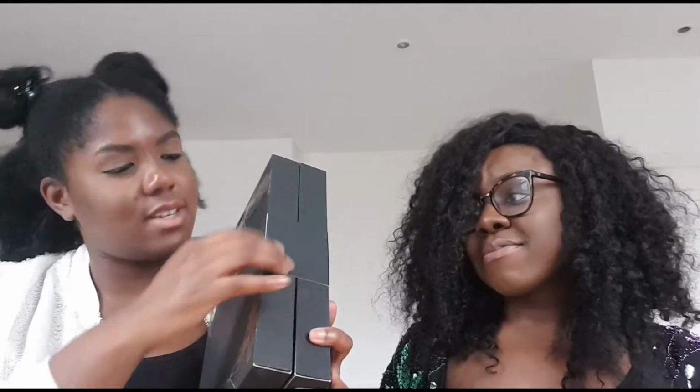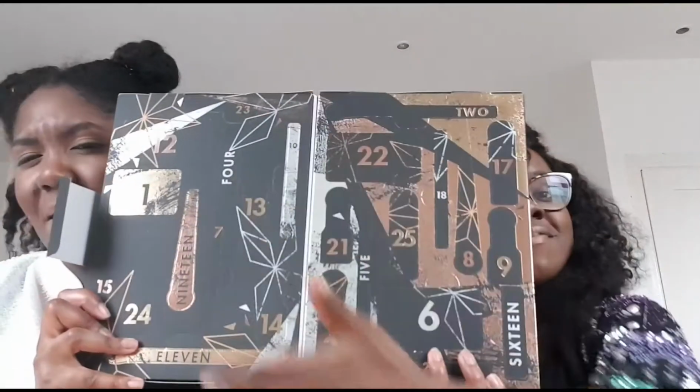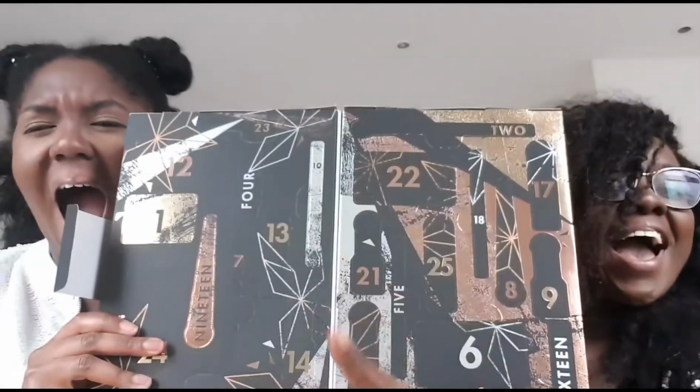Because I feel like we're both probably a little bit too old to have a chocolate calendar, and also, you know, I'm trying to watch the figure, we thought we would get this advent calendar from Sleek. This is the Can't Wait Another Day Sleek advent calendar. It's a makeup advent calendar, oh my god!